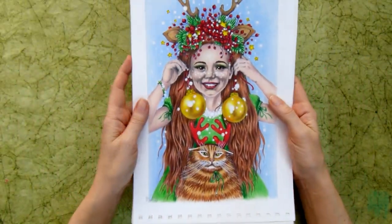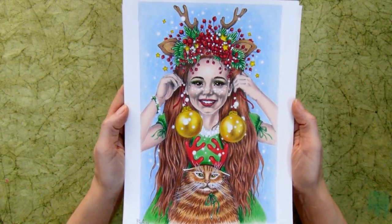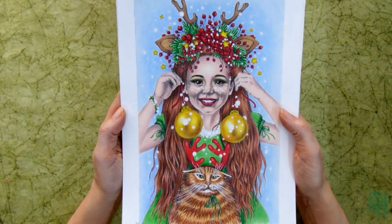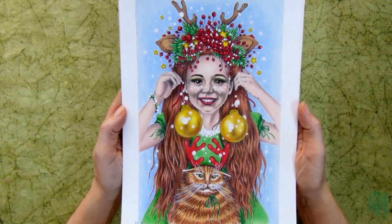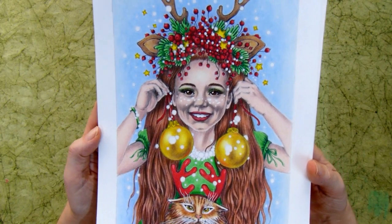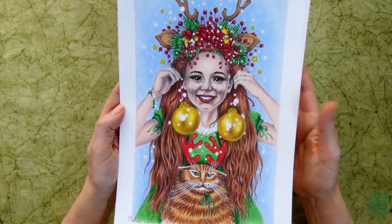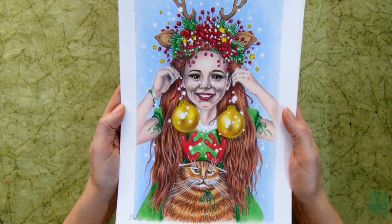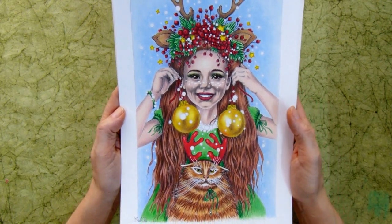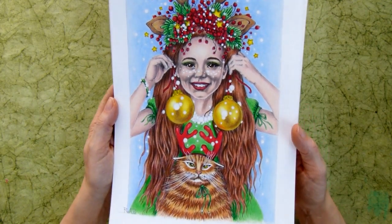Let me start from this one. Obviously, this one I colored during Christmas time. This is an illustration by Ria, a girl with Christmas balls. The balls I especially like how they turn out on this illustration. I remember I accidentally printed the darkest version of this picture, and then it was really hard to cover all those grays, but it turned out not so bad.